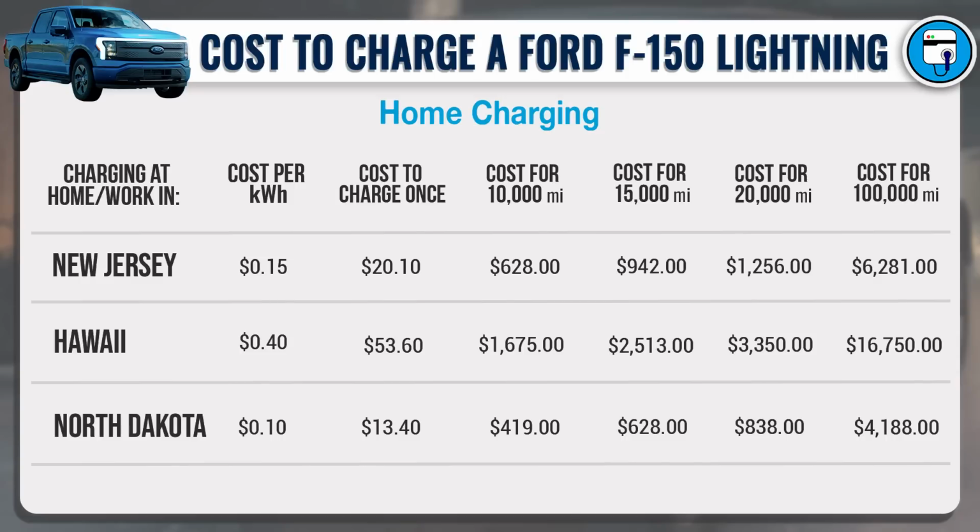So the cost for me, if I were to charge my Lightning exclusively at home and drive it 10,000 miles a year, I would pay $628 for the entire year. If I drive 15,000 miles, it would be $942. 20,000 miles, that's a high mileage person, would be $1,256. And then I added this last column for 100,000 miles. That would represent, let's say, 5 years of driving 20,000 miles per year. It would cost me $6,281 total to drive 100,000 miles in my Lightning.